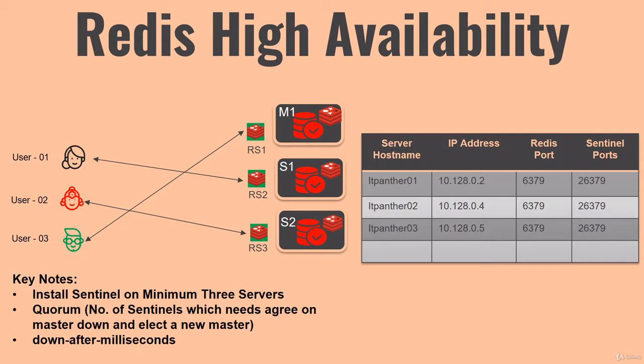Now, with the help of something called Redis Sentinel, this is a software which is bundled with the Redis software package. So Redis Sentinel is going to provide us a mechanism using which we are going to automate the process of making a slave node a master node whenever the existing master node is down.